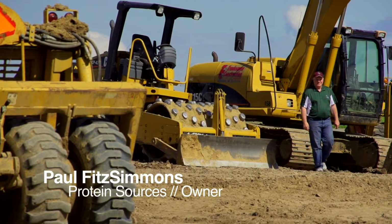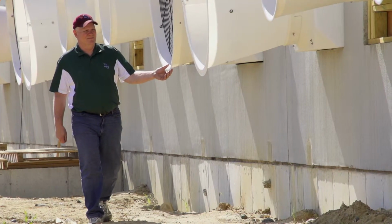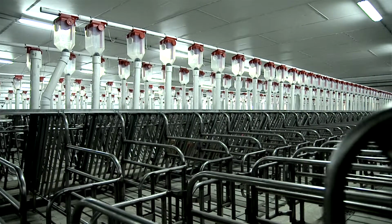My name is Paul Fitzsimmons. I'm the owner and partner in Protein Sources Management of Mapleton, Minnesota. So our goal was to build something that would not burn, not fall down under snow load, in a way that we could move animals and get people moved through the system very easily.